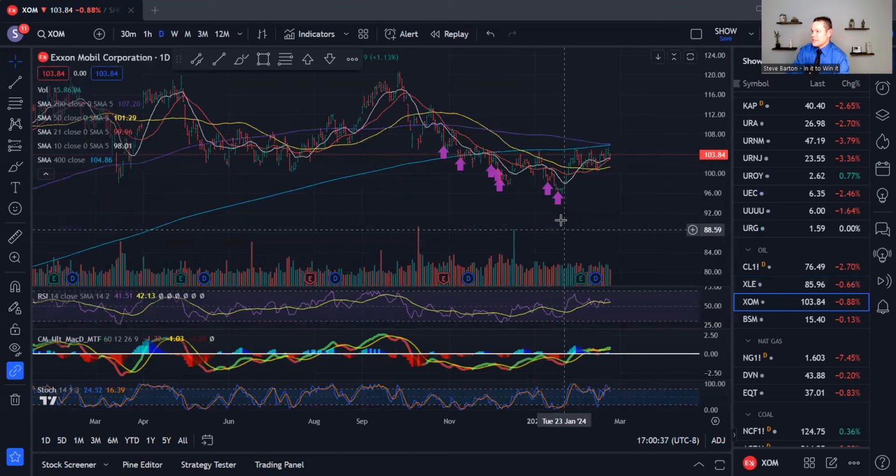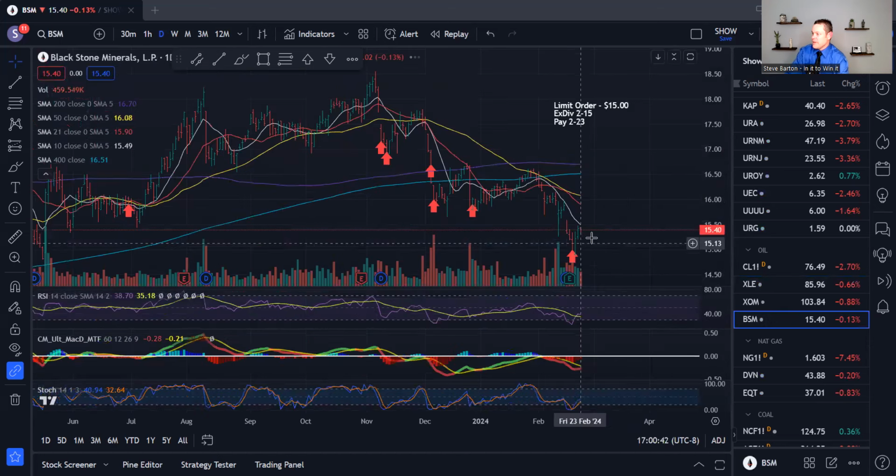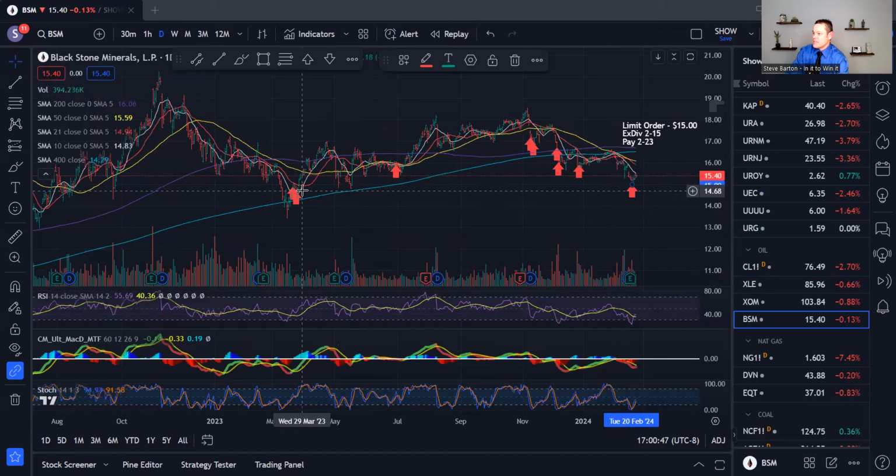XOM, I don't see any purchases here, but happy with our position in this one, just collecting the dividends. Blackstone Minerals, we had our limit order hit at $15. Like we said, this thing could basically move sideways and you still get paid.